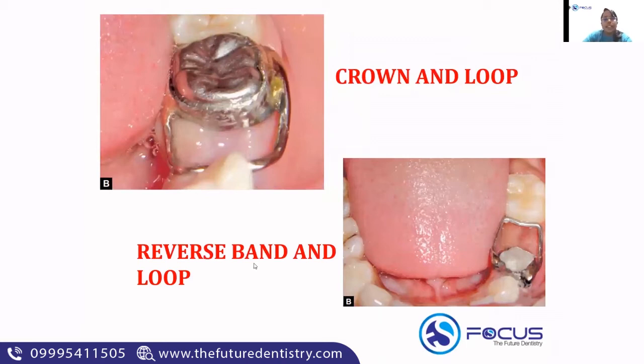The next modification of a band and loop is the reverse band and loop. So what is a reverse band and loop? Normally you band the tooth that is distal to the space, right? In a reverse band and loop, you reverse it. You band the tooth that is mesial to the extraction space, and then the loop contacts the tooth that is distal to the extraction space.